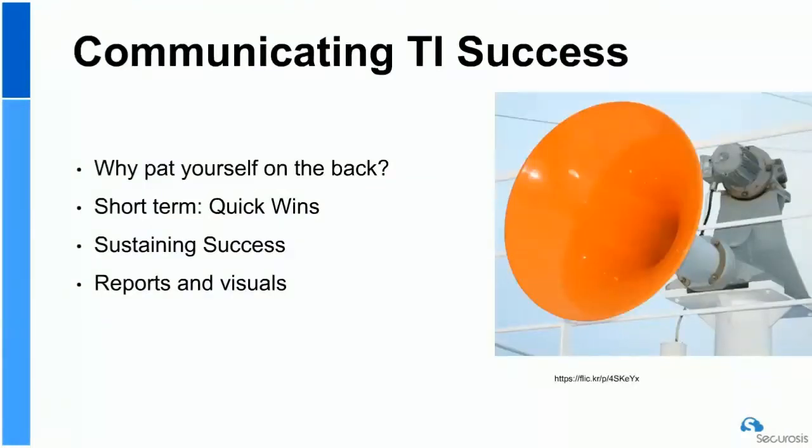So then, AJ alluded to, and I've talked a number of times about, the importance of communicating what threat intel brings to your program, right? Why pat yourself on the back? I know a lot of technology people and certainly security folks in general tend not to like to toot their own horn or blow smoke in certain places, because they think, hey, this is what I'm doing, right? This is my job. This is what I'm paid to do.